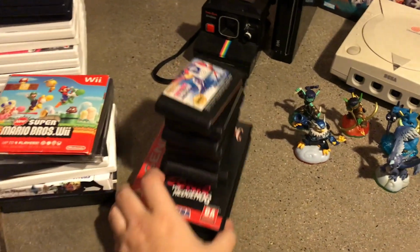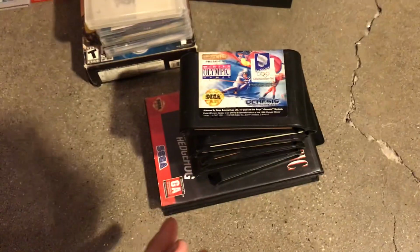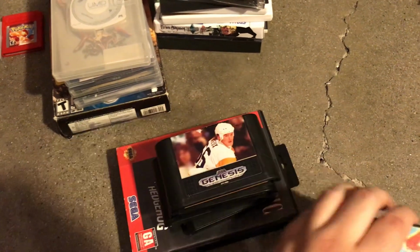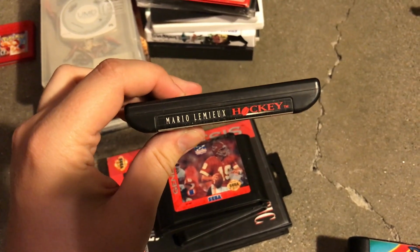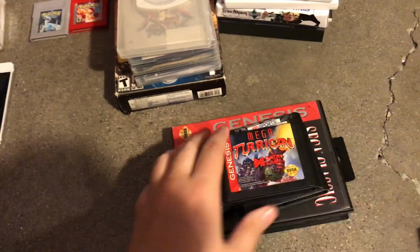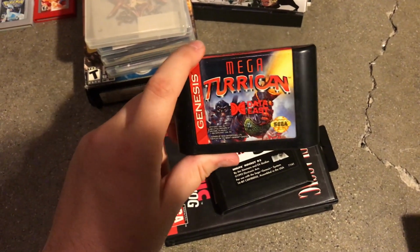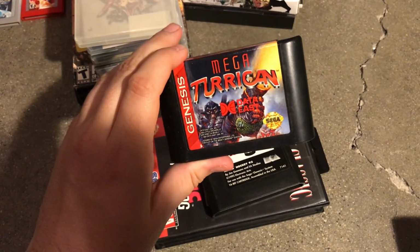So we'll go through these Sega games. There was also Mortal Kombat, which I ended up having a case for, and I sold that super quick. But I think everything else is still here. So we got Winter Olympic Games, NBA Jam, Sonic 2, Mario Lemieux Hockey, if I pronounced that right. NFL Football 94. This is actually a decently rare game, Mega Turrican. Data East, they make or publish, I'm not even sure, Battletoads. So anytime you see a Data East game, usually decent indication it's worth money.